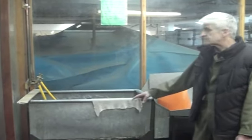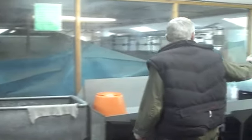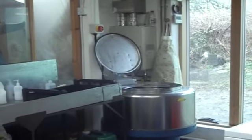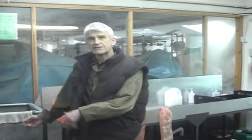So we have to just wash it in this tank here, and then we spin it out on the spin dryer, and then we do a cycle of washing like that, build up a number of tubs full, then we'll just jettison the water and rinse it, and then spin it again, and then dry it. And then it's ready for the next processing.